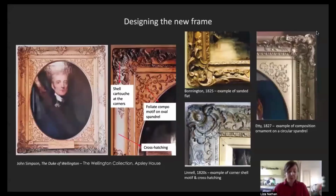With the support of my colleague Adrian Moore, the process began to make a replica frame. The first step was to look at other John Simpson portraits. An oval frame seemed improbable due to its required width to cover the canvas dimensions. Therefore, frames with an inner slip became the focus. And by inner slip, I mean something like this inner bit here.